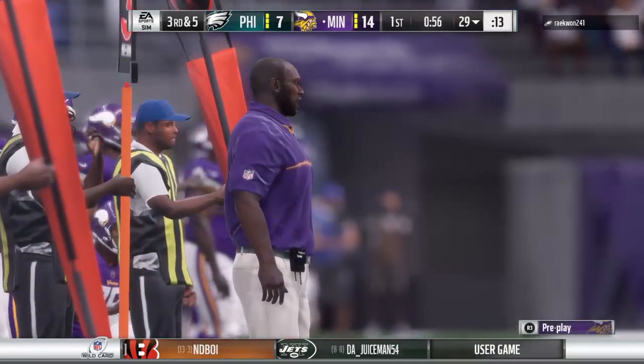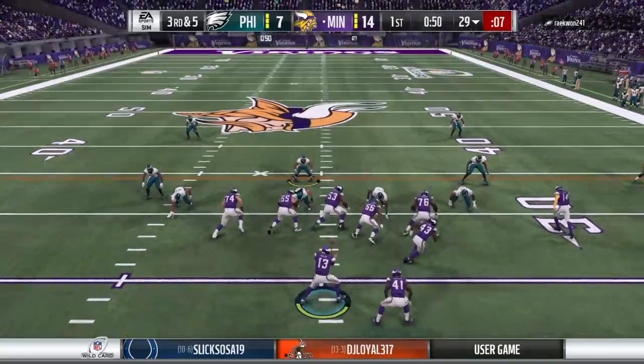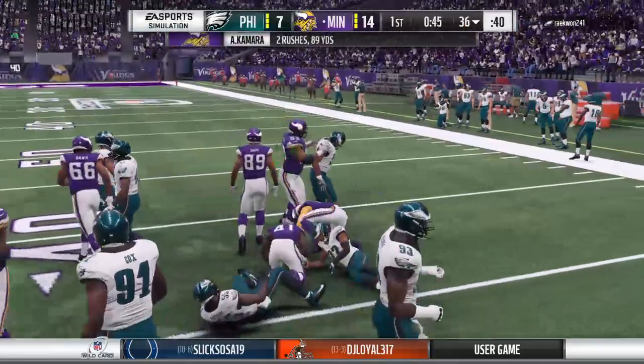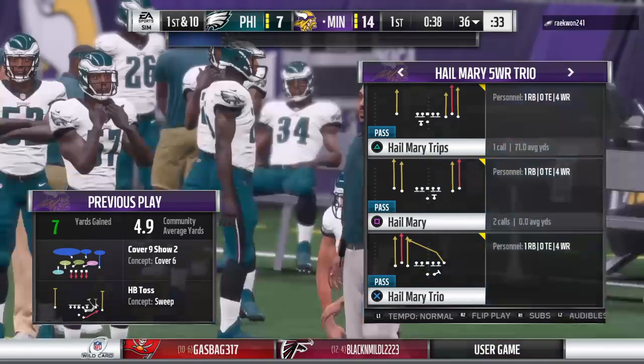And on 3rd down, a nickel formation here defensively. They'll run it now out of the gun. And he's able to get the first before he's taken down at the 36. It's a 7-yard gain there, and it's good enough to move the chains.